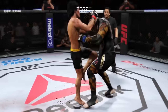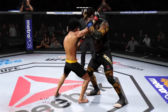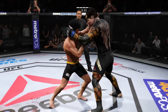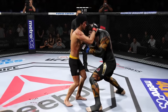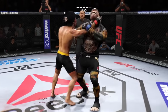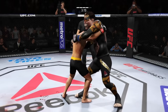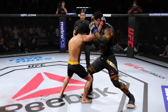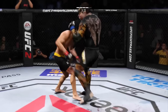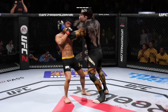Solid hook in the clinch by Crusher. They are really battling for position in the clinch. Lee gets him in the plum. Nice knee. And right into the Muay Thai clinch. Now the fight's back in over-under control. I'm gonna break you guys apart. Come on. He's in a better position here with the Thai clinch. He blocks that vicious knee.